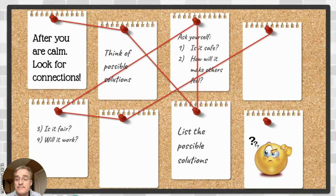The next one is she could yell at him. Is that safe? Well, it depends on what yelling looks like, right? If yelling is really scary and harsh, that doesn't sound safe. How would it make others feel? Well, even though she might feel better because she got her anger out, her little brother's going to feel pretty bad. Is it fair? Well, it takes away from her practicing her play, and her little brother feels bad. And will it work? It probably would work, but I think it's, again, going to hurt her relationship with her little brother, like the first one. It would probably work, but it's going to hurt that relationship, okay? And I think, we want to try to salvage relationships as much as possible.